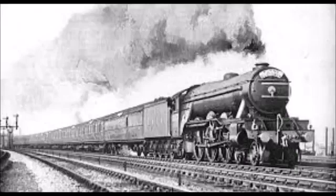There are 3 basic controls used in driving the locomotive, although you shouldn't let that fool you into thinking it's in any way simple. They are the regulator. This controls the amount of steam being fed to the cylinders. It's a sort of throttle. The further you pull it out, the more steam you get.